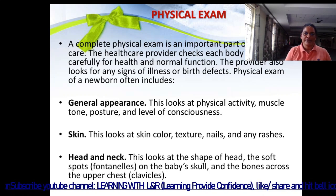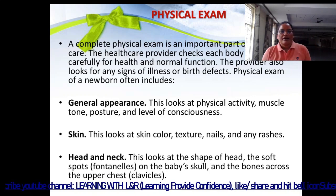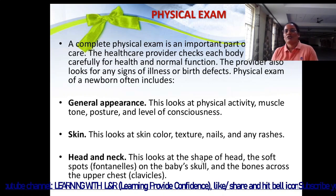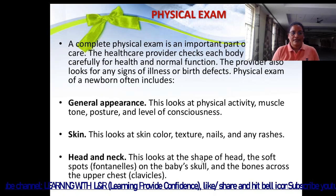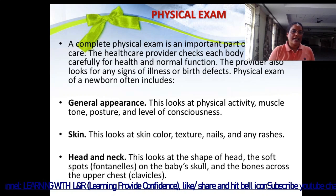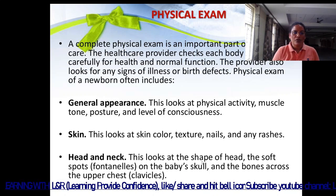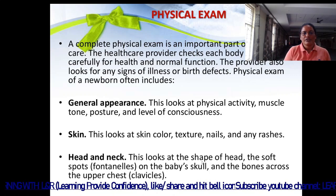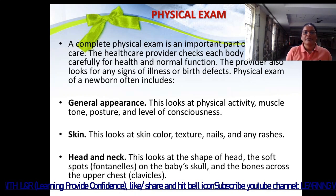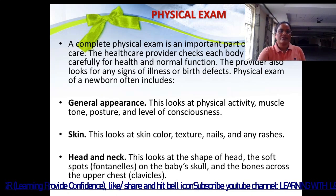the general appearance of the child, and what we check in that: physical activity, muscle tone, posture, and level of consciousness. Then skin: the skin color, texture, nails, and any rashes. Head and neck: this looks at the shape of the head and soft spots, also known as fontanelles, anterior fontanelle and posterior fontanelle on the baby's skull, and the bones across the upper chest, clavicles.